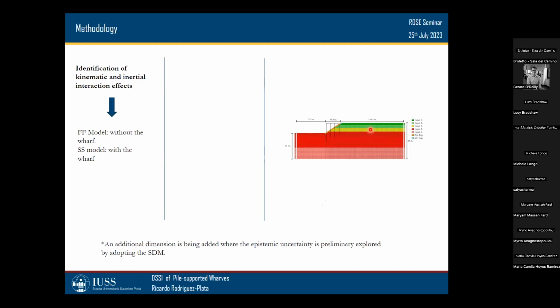So this is the model here on the right. I will go into more details of the model later. But first, let me tell you that we are going to analyze, first, this model that contains the wharf without the crane, that is important. And another model that does not contain the wharf. That model we're going to call the free field model, which will allow us to make the distinction between kinematic and inertial effects more easily.